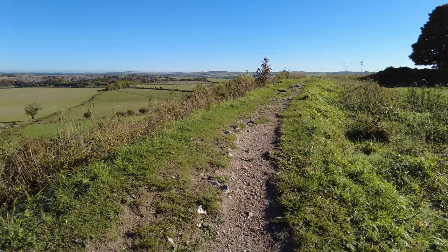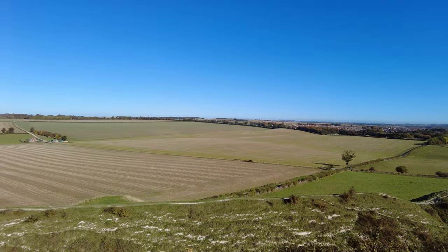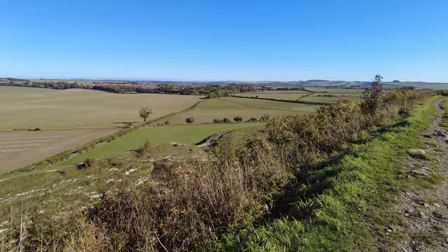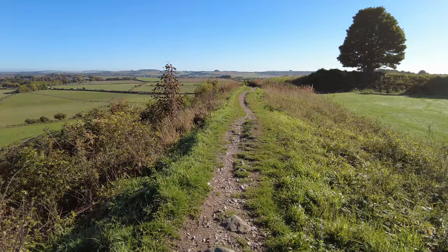And again, as you look down there, there is a footpath on top of the other embankment, which has created this huge ditch. I'm just going to carry on along this footpath and I'll bring you back with me in a short while.